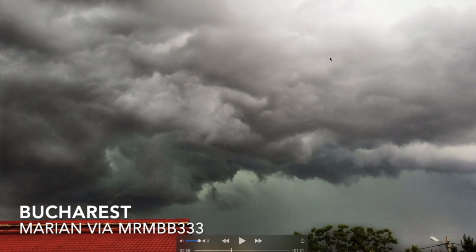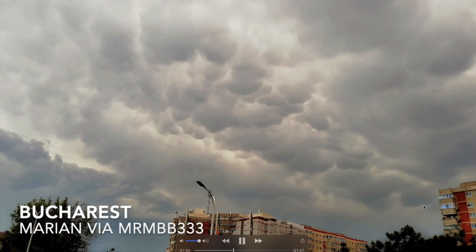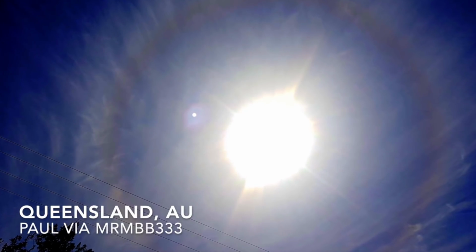Here's some ominous looking clouds out of Bucharest. These photographs you see here, this one and the next one, were sent in by Marianne right before or during a thunderstorm over in that area. Some very ominous looking clouds. Queensland, Australia, big halo, big sun halo, sent in by Paul.